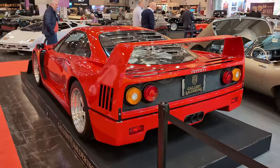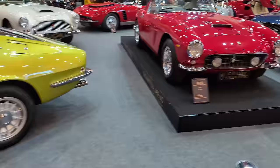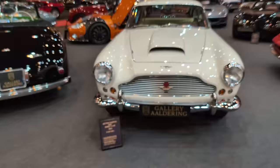4.7 liter Ghibli from 1970 for €269,000. There's nothing cheap on this stand. Ferrari 250 GT short wheelbase, probably a road car from 1960. And I'm just walking in here. 1961 Aston Martin DB4, I love it in white.